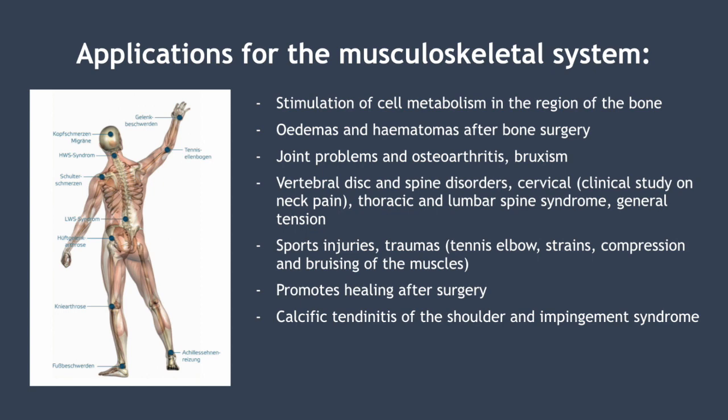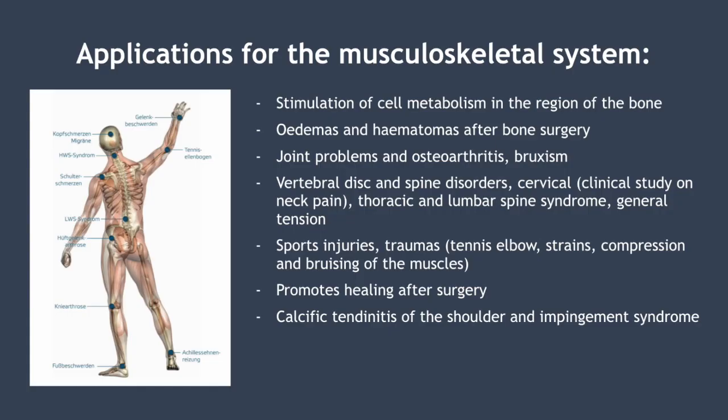With PPTM, you stimulate cell metabolism in the region of the bone. Ultrasound images document increased blood flow as far as the periosteum. After bone surgery, as already previously mentioned when discussing hand therapy, the Pneumatron is used for edemas and hematomas and scars. General joint complaints can be treated very well with PPTM. For example, osteoarthritis and temporomandibular problems, such as bruxism.